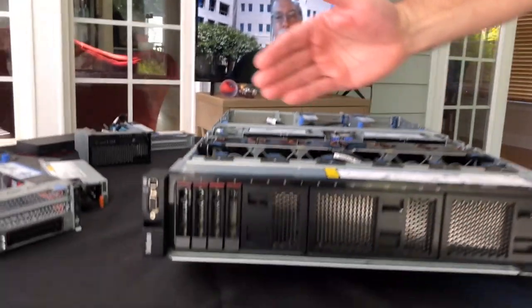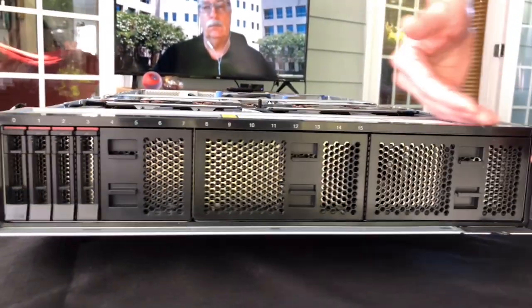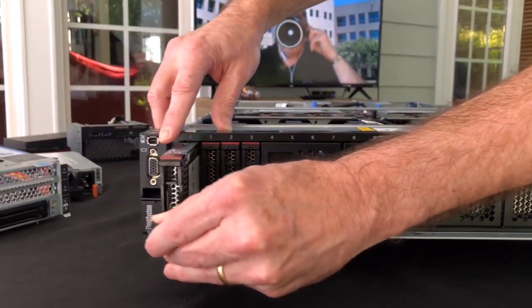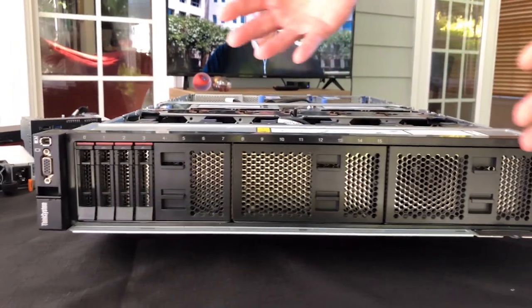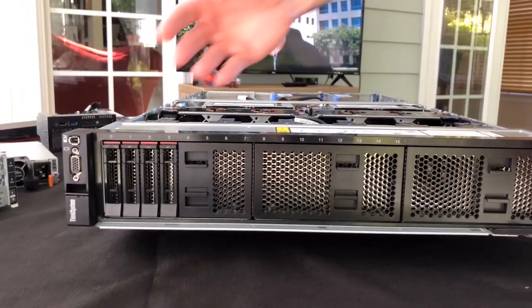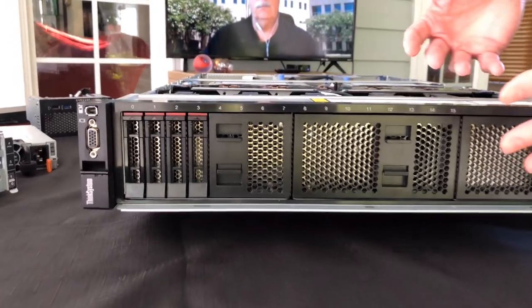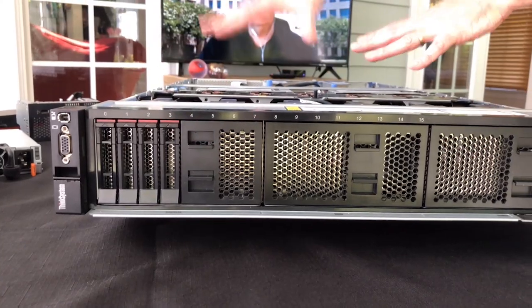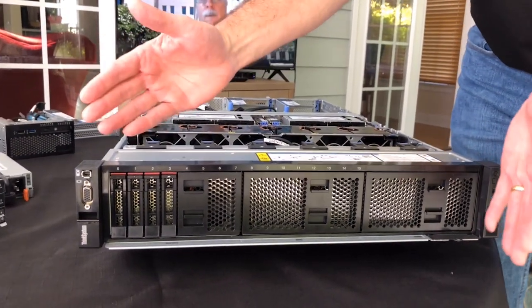All right. So, at the front of the system, the server supports 24 2.5-inch drives. These are the traditional hot swap drives. The server also supports 3.5-inch drives. In fact, from an overall point of view, we can have up to 40 of the 2.5-inch drives or up to 20 of the 3.5-inch drives. And that's a combination of front, inside, and rear drive bays. So very flexible, very high-capacity storage system.